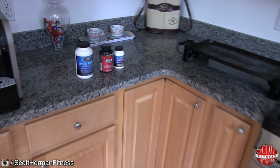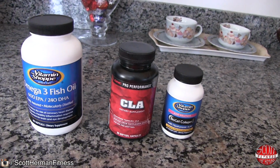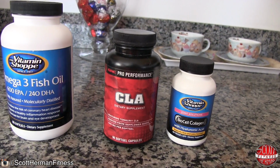So while Scott gets ready, I'm gonna go ahead and take my stack, and this is my morning stack: fish oil, CLA, and some collagen. You know, I'm a girl. Our skin and hair has to look amazing.